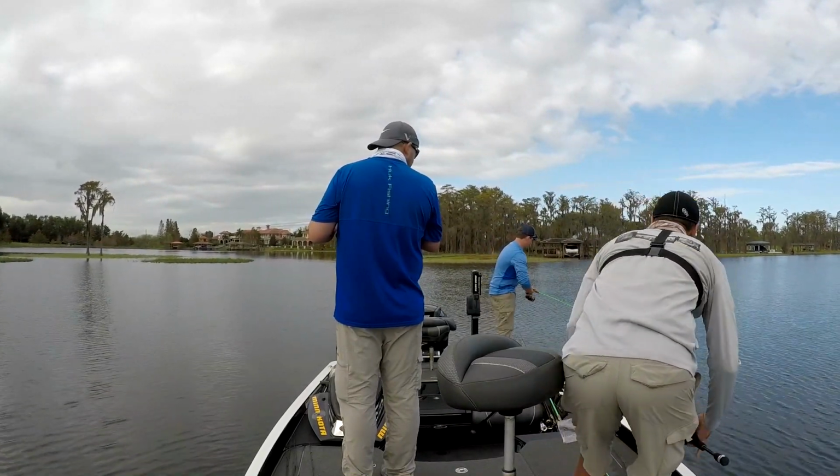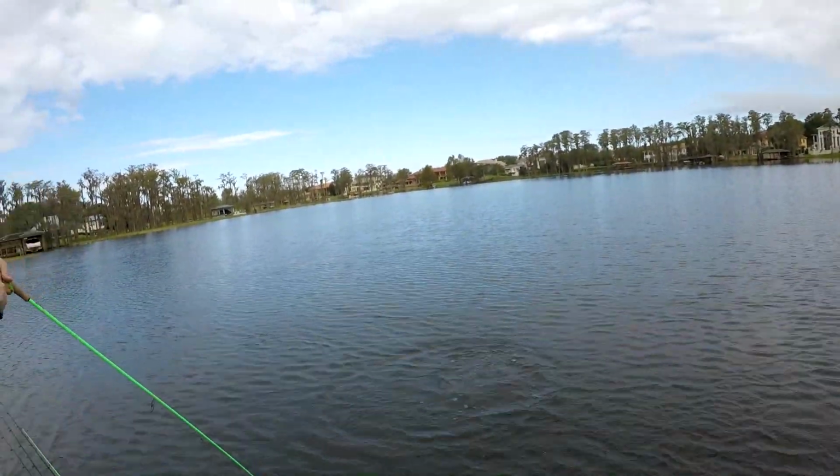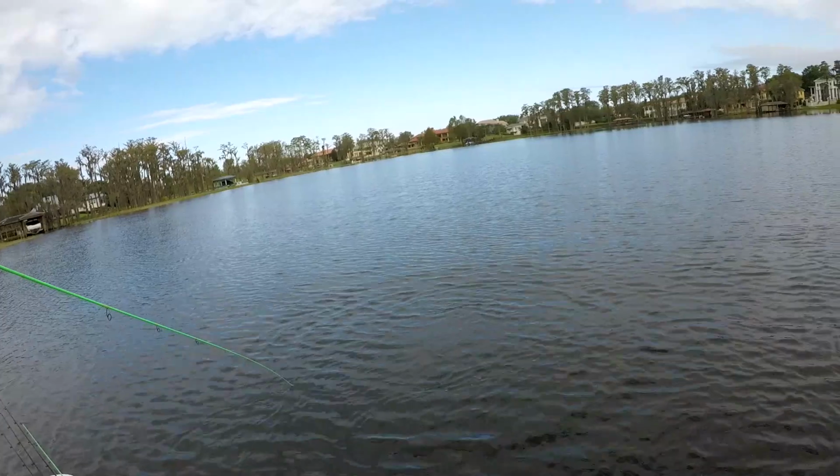When you get about 6 feet of line out, you're pretty much done reeling. Oh yeah, there you go. That's a good one. Nice. Yep, don't reel anymore. You got plenty of line up.